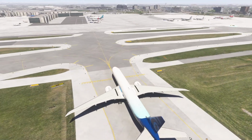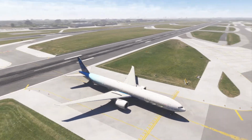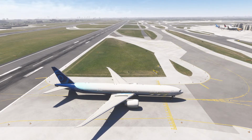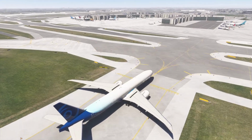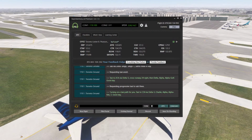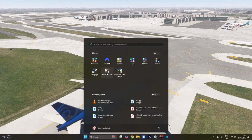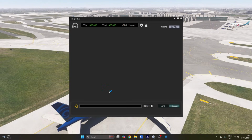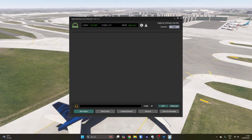This is interesting. Okay, where is it? Is it behind us? Interesting. Yeah, I think it probably does need an app restart. Let's try it. So if we just, to finish this off, if we go shut down SayIntentions and open it up again, I wonder if it needs a sim restart to have that option working as well. Because it's going to inject three-dimensional structures into the sim, isn't it?